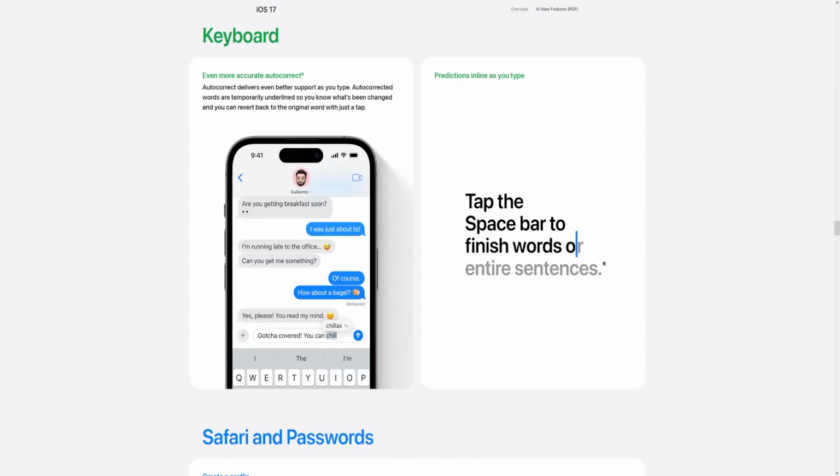All right, the last thing I want to cover from the Apple event is iOS 17, and I'm pretty much only going to cover the keyboard because Apple claims that they improved the autocorrect feature of the keyboard, which, I mean, if you've been using iOS 17 for a while now, you can sort of attest whether or not that's true. But from my experience, the keyboard has just been absolutely terrible on iPhone.